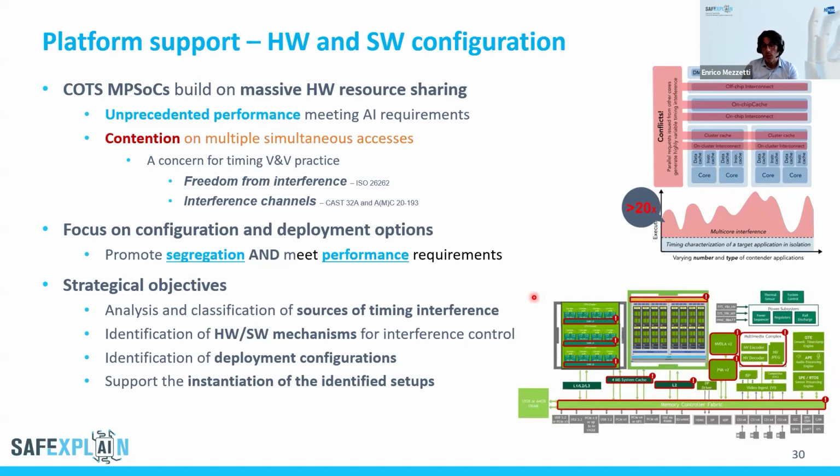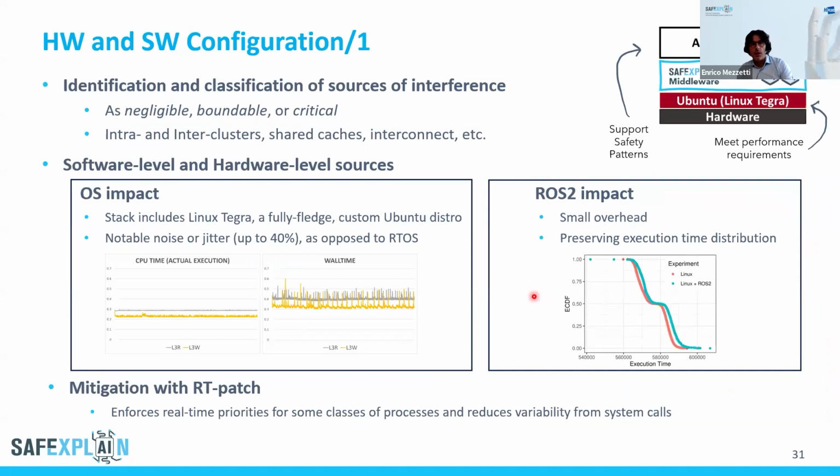So as part of the project, we went over the analysis and classification of the sources of interference at the hardware level, and the identification of the mechanisms available to control and mitigate this interference, to identify what deployment configurations are available and ways to instantiate and support them at runtime. At the practical level, we've been working on the identification of these sources, and then classifying them in terms of whether they are negligible, boundable, or critical to the execution of the system.